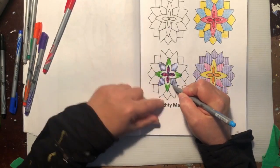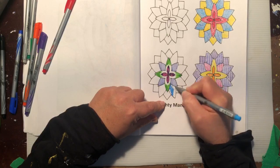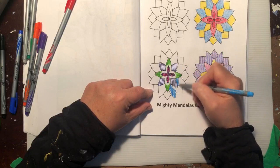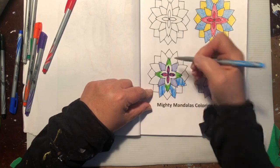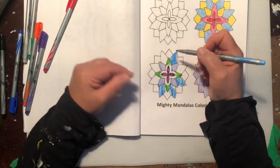And then for this outer portion, I'm going to use this light blue and just kind of give it one of these. So I want that white to show up, but again, I'm not pivoting my page. So I'm just leaving the page the way it is in the direction that it is, and then just kind of going like this.